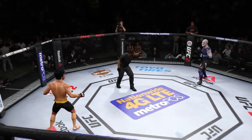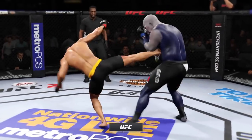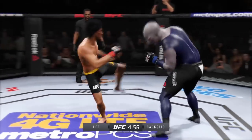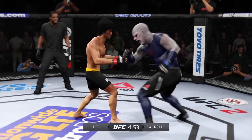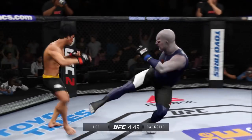You ready to fight? You ready? Here we go, round three. That last round was absolutely insane. Both guys hurt on multiple occasions. If they continue it this way in this round, someone's gonna get knocked out.